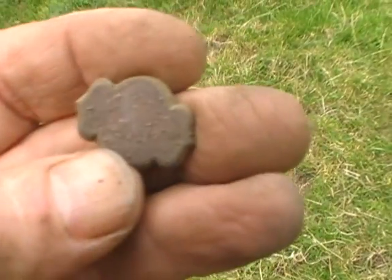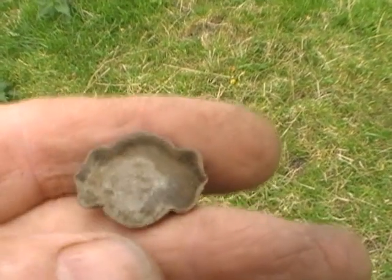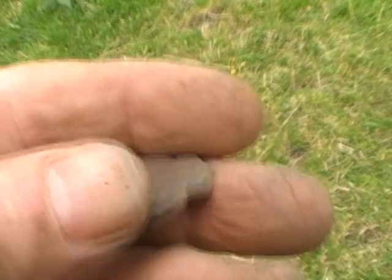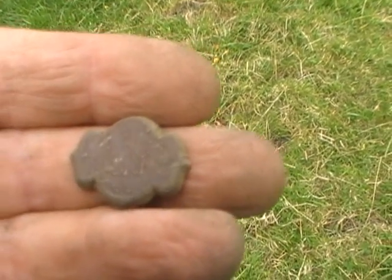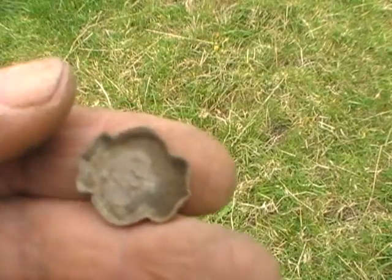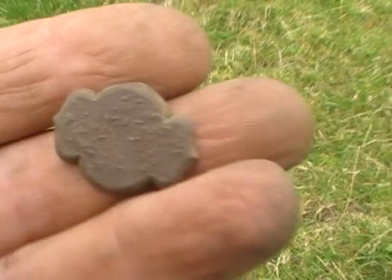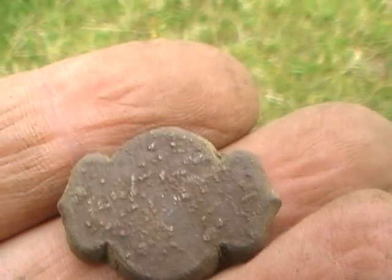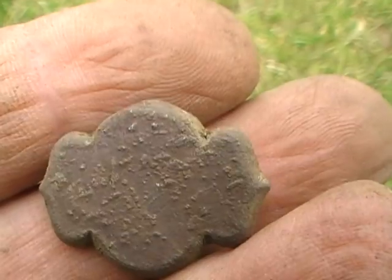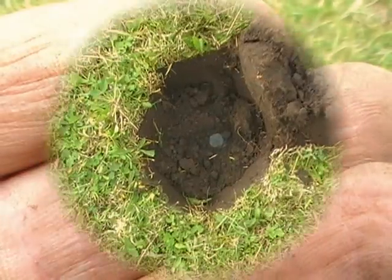Now that's a curious little item. Came up from 10 inches. It got a little blip either way on the GM power, and finally I got the squealer to reluctantly say, yeah, I think there's something there. I can't tell what was on there, but really curious.